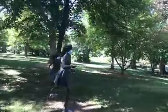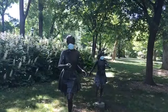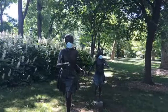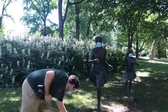Our friends Deidre and Mara, following the rules along with the rest of us here today, wearing masks, staying socially distant. I think they might be 6 feet apart. Close. I didn't bring a tape.